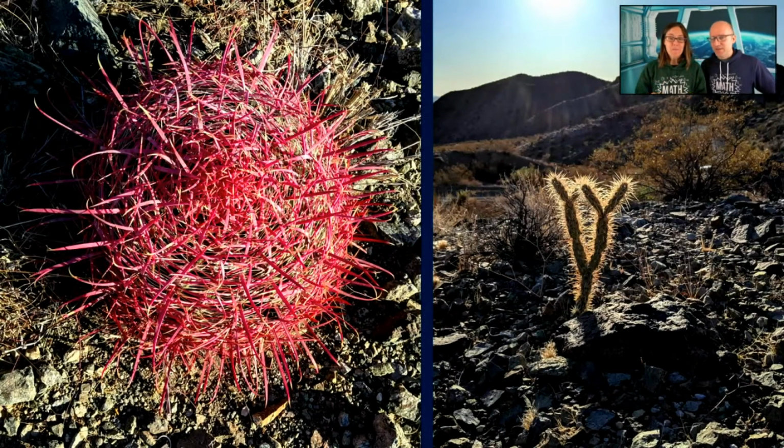Wait, what's that red thing? The red one is a red barrel cactus. And the spines are quite red. That's how it got its name, red barrel cactus. Those don't look that pokey. They're very pokey, Math Dad. Oh, okay. They aren't quite as dangerous.